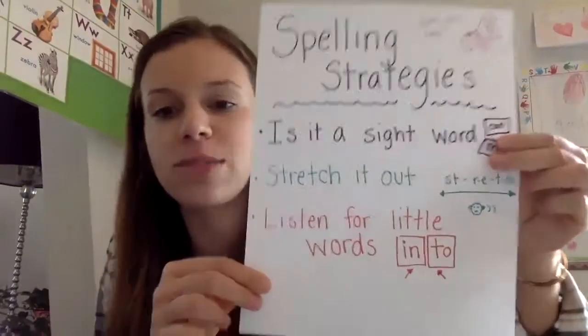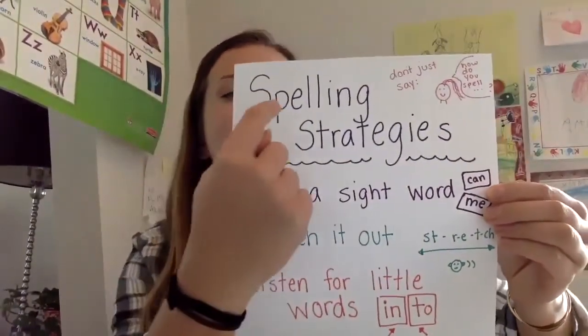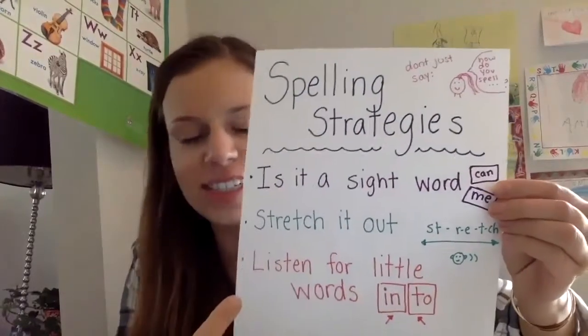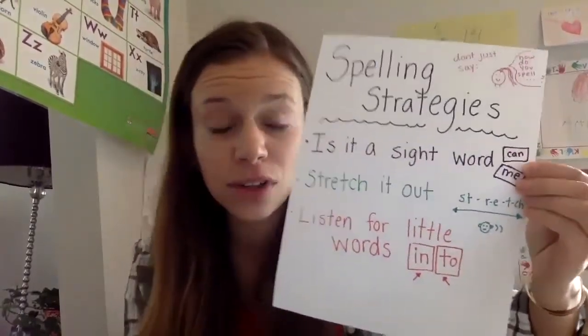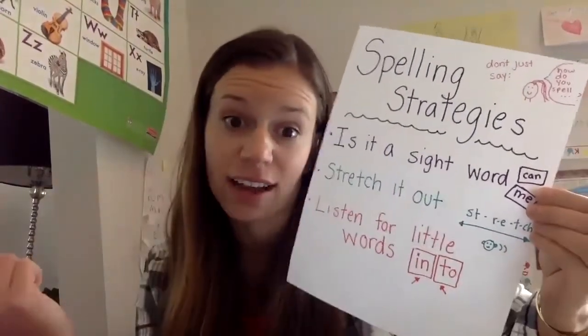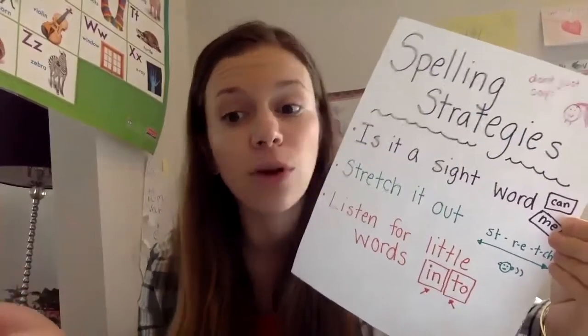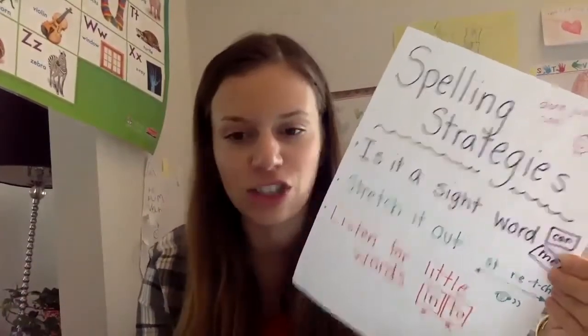So here are some of our spelling strategies. We already know some of these. This says spelling strategies. And then it says, is it a sight word? If it's a sight word, you already know how to spell it. You could even look at your little sight word cards to check. Or if you're at school, you can look at our word wall. But sight words you should know how to spell. You don't have to use another strategy.